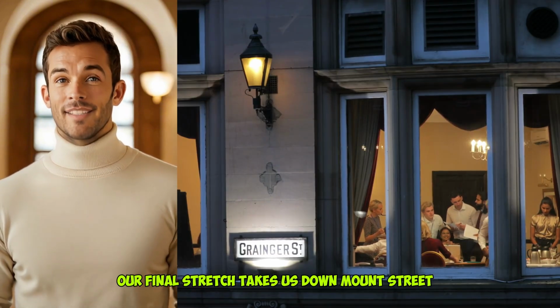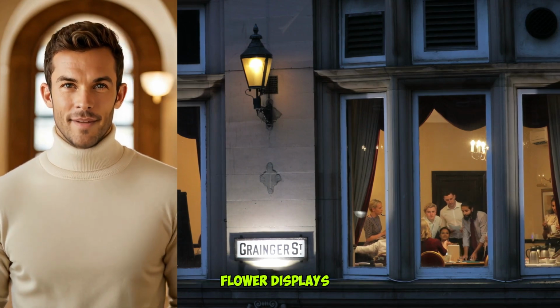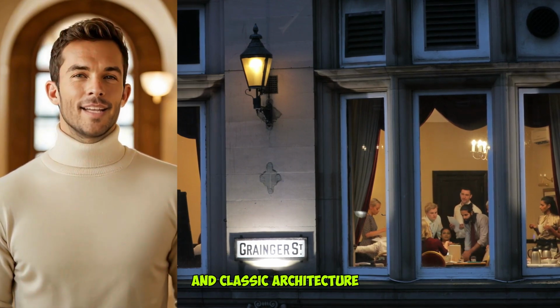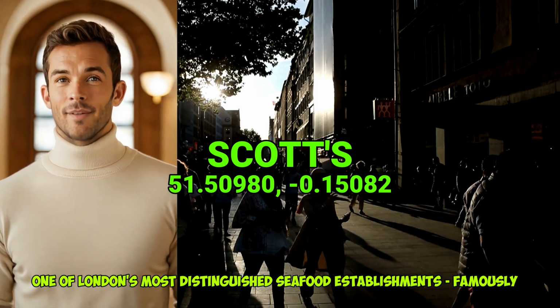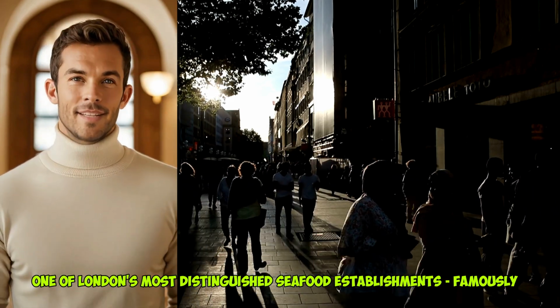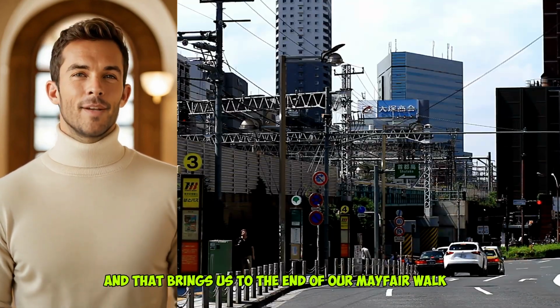Our final stretch takes us down Mount Street, a gem of refined charm with its boutiques, flower displays, and classic architecture. Along the way, you'll pass Scots Restaurant, one of London's most distinguished seafood establishments, famously frequented by James Bond author Ian Fleming, and that brings us to the end of our Mayfair walk.